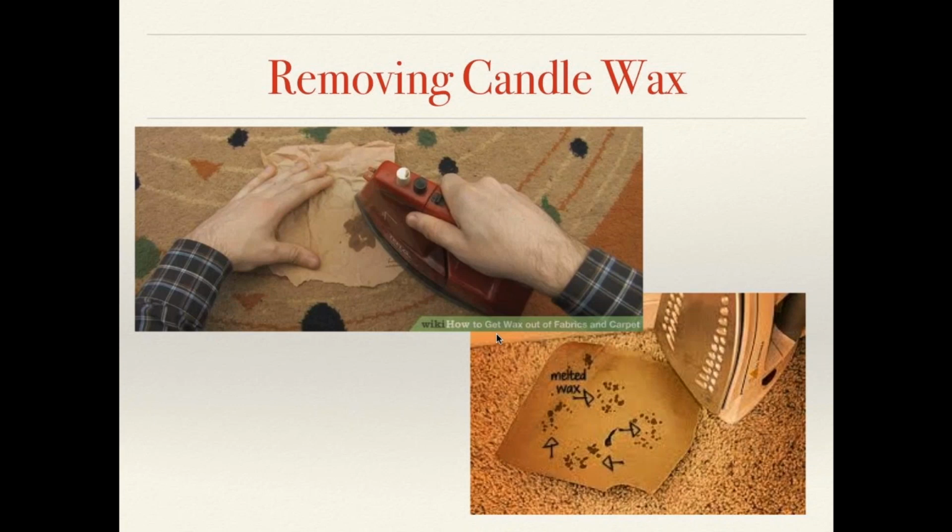One of those is with just a regular iron on the high setting and a paper bag, just a grocery store paper bag. You can see down here in the bottom right that there is where they've run the iron across it, and the paper bag just grabs that wax and pulls it right up inside and takes it right out of the carpet. It is just the simplest way, and it is very non-abrasive, and it's super cheap because you have an iron in the property already. All you need is a paper bag from the grocery store, and you can go to work.